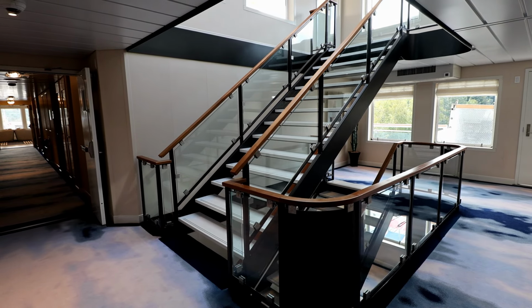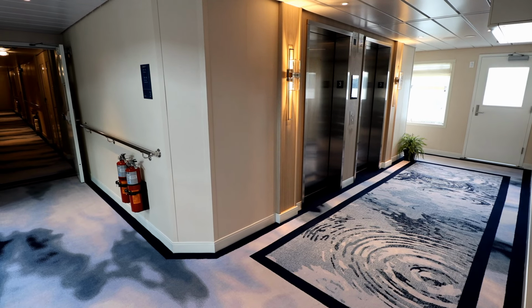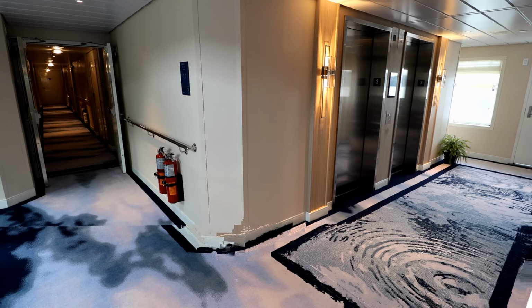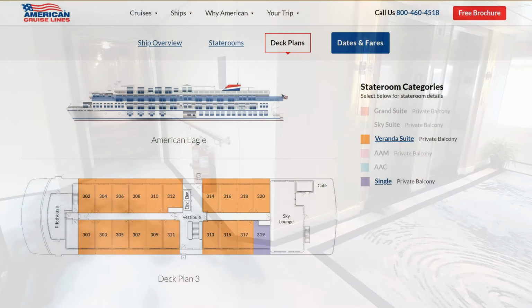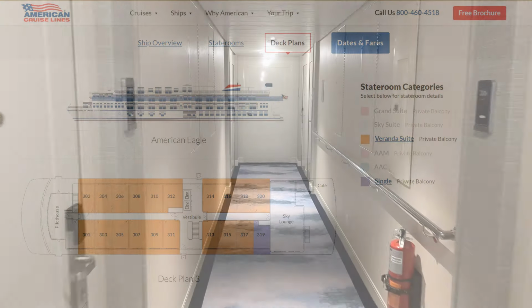Now we're midship on Deck 3. This is the stairway that leads down from Deck 4. Here are the elevators on Deck 3, and you can see the hallway where you access the cabins. For some reason, these balcony cabins on Deck 3 are a little more expensive than the ones on Deck 2, yet both are the exact same size and are basically identical inside. So the smart move is to book a cabin on Deck 2 rather than here on Deck 3.